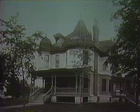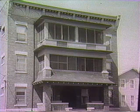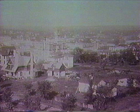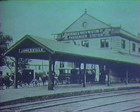Despite a firm preference for single-family houses, a number of residents found housing in newly constructed flats. They housed professionals, businessmen, railroad conductors, and greatly appealed to retired persons. The city's population nearly doubled between 1890 and 1900, reaching over 18,000 at the turn of the century. This was the era of the passenger and freight train, as well as the streetcar. During this period, about 80 trains per day crossed at Janesville.